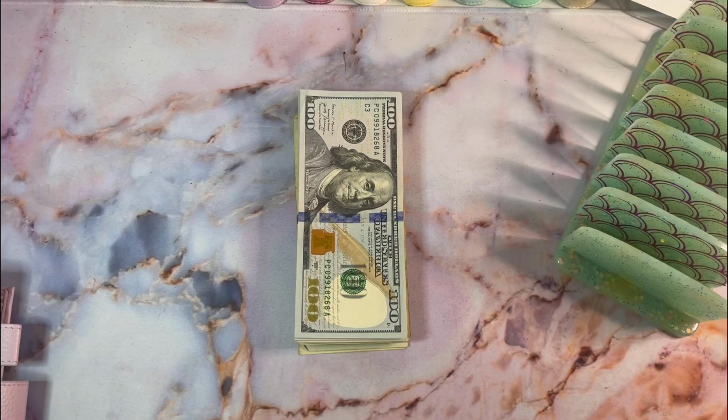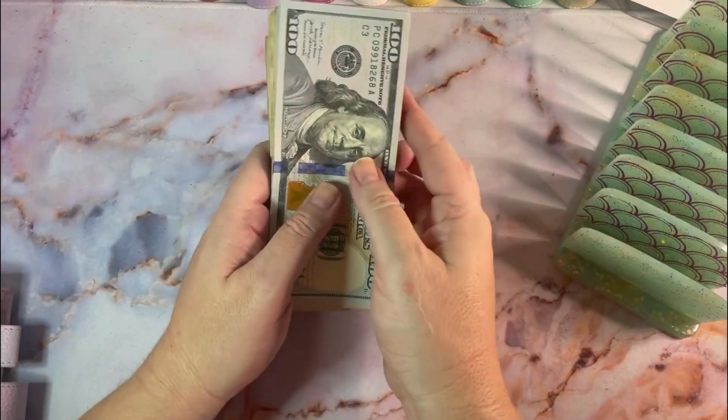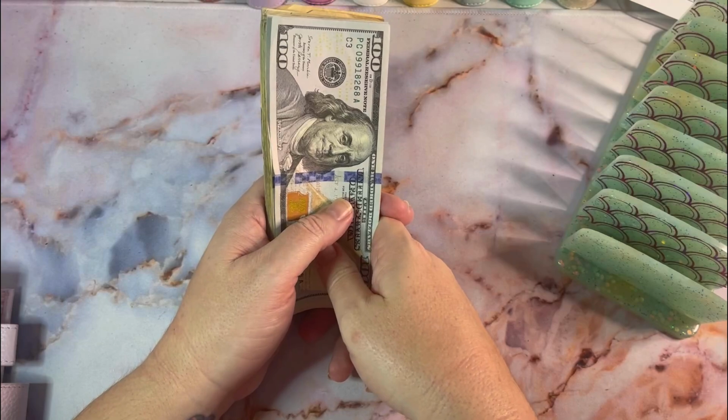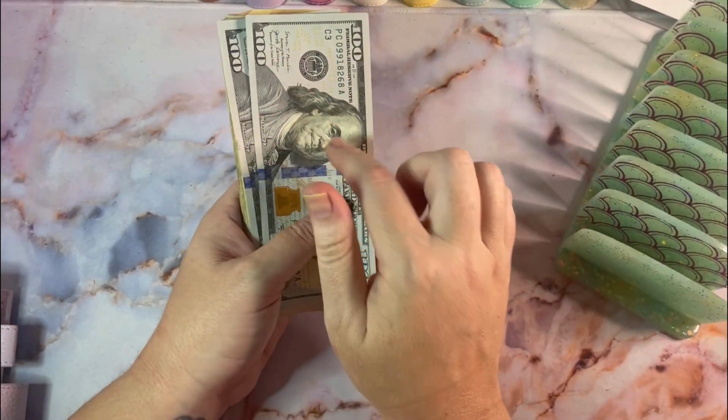My husband and I use the cash envelope system to budget our biweekly paychecks. And in today's video, we are cash stuffing $877 into our weekly cash envelopes, sinking funds, and savings challenges. So let's get this money counted.